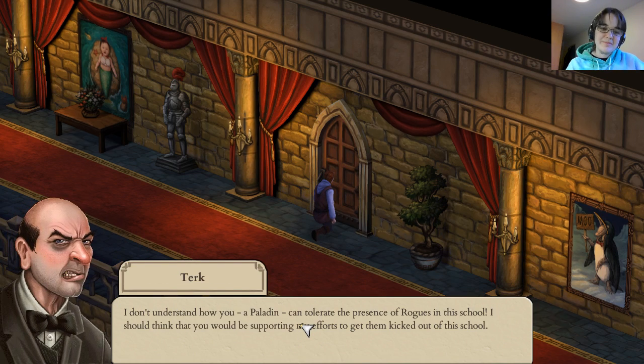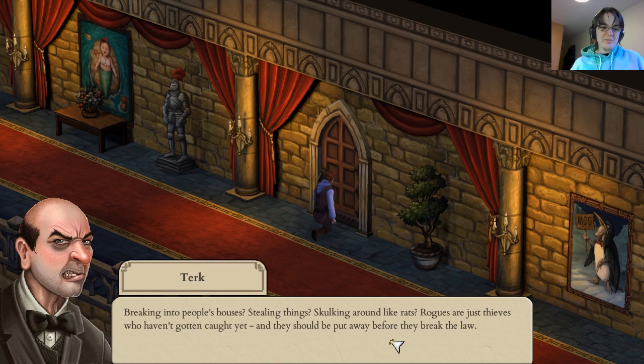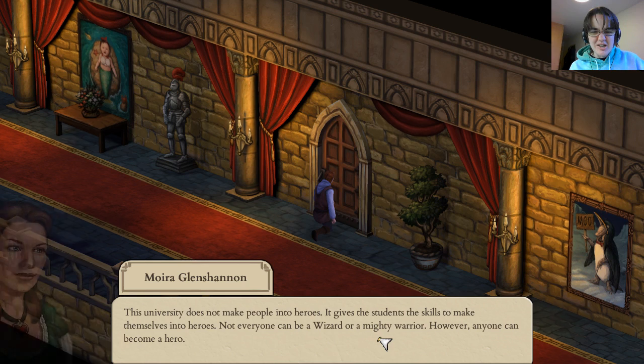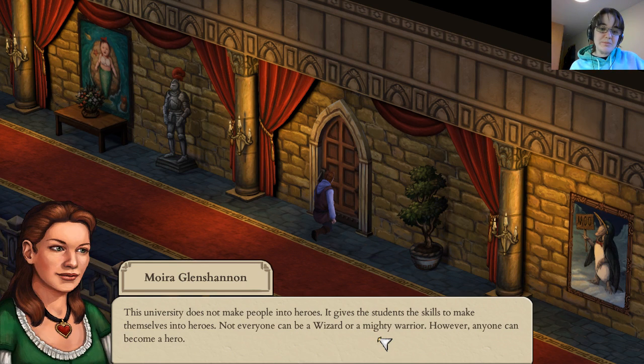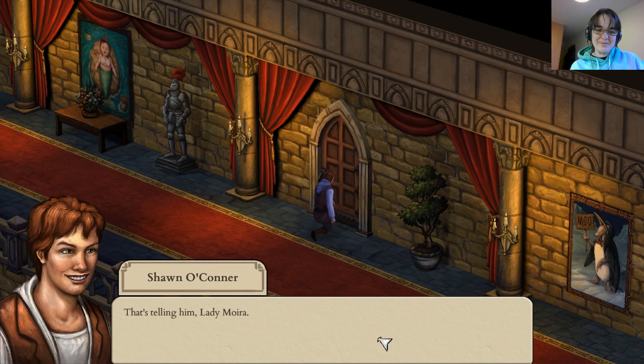I hear people talking. I don't understand how you, a paladin, can tolerate the presence of rogues in this school. I should think that you would be supporting my efforts to get them kicked out of the school. I'm sorry, Mr. Turk, but I've worked with Master von Uwald for years. He's proven to me that rogues can do truly heroic things with their skills. Breaking into people's houses, stealing things, skulking around like rats. Rogues are just thieves who haven't gotten caught yet, and they should be put away before they break the law. This university does not make people into heroes. It gives the students the skills to make themselves into heroes. Not everyone can be a wizard or a mighty warrior. However, anyone can become a hero. Humph! That's telling him, Lady Moira.